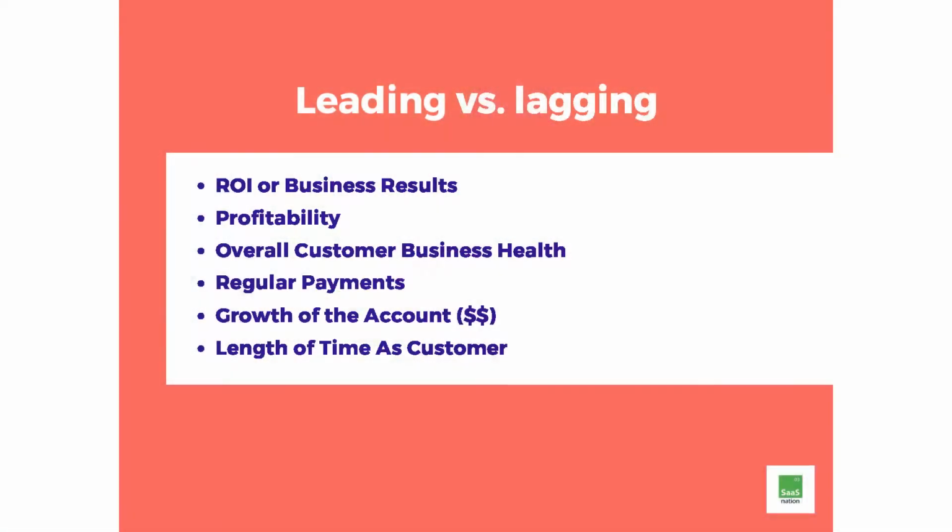And then overall customer business health, this is actually the customer itself. If they've recently been acquired or you notice that their sales are declining month over month, it's a more lagging indicator, but it's also probably not a good sign in terms of the vendors that they're working with. Regular payments, again, after they've missed 3 bills, another lagging indicator that you're going to say, okay, how much longer are they going to keep paying us? And then growth of the account, if they've continued to expand their seats or licenses year over year, a pretty positive indicator that they're happy and that the account's growing.